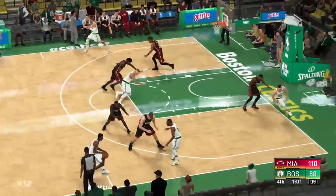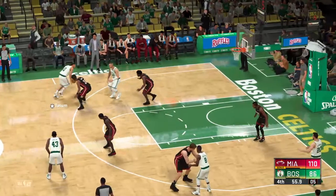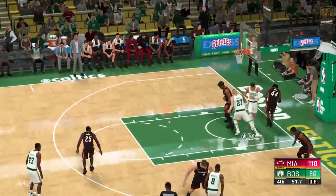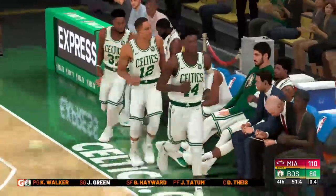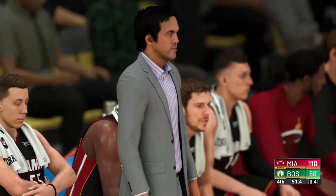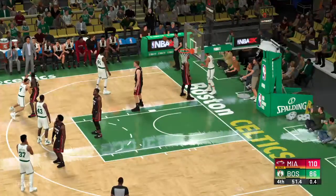Now here's Green. Back to Tatum. Down to 5 on the shot clock. They get a hand on it, and it's out of bounds. They say it was last touched by Hill. And a new group in for the Celtics. Robert Williams is checked in for Daniel Tice. Williams comes in for Tatum. Shemi Ojeleye is checked in for Gordon Hayward. And it's Edwards in for Kemba Walker.